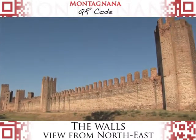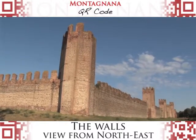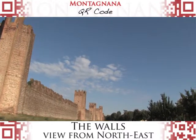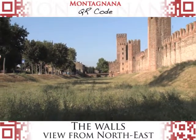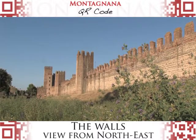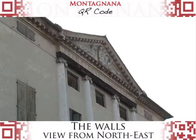It's here that a series of 24 towers begins. Built in the 14th century, they served as guard posts to the town. The moat is the original one, even if at this point it's partially filled in. A green area to the left announces the nearby Villa Pisani, designed by Andrea Palladio.